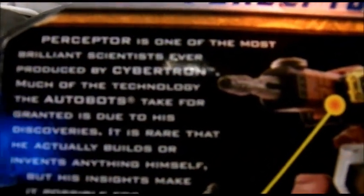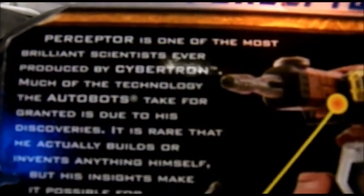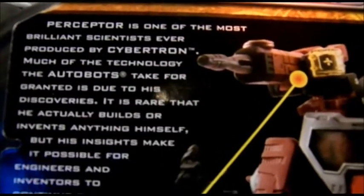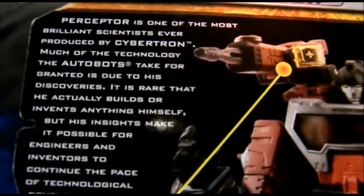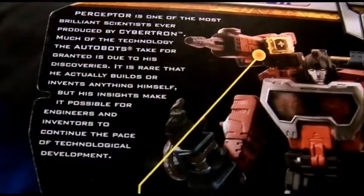Perceptor is one of the most brilliant scientists ever produced by Cybertron. Much of the technology the Autobots take for granted is due to his discoveries. It is rare that he actually builds or invents anything himself, but his insights make it possible for engineers and inventors to continue the pace of technology and development.